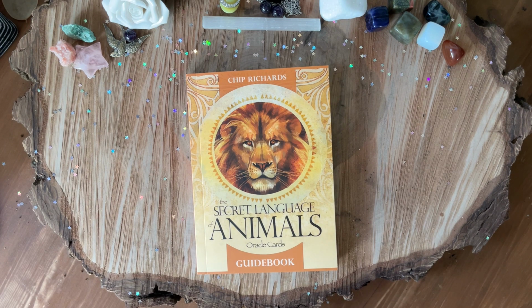But yeah, so this is an oracle deck, and I wasn't really in the market for an oracle deck, but before I cut back on watching other people's general readings and stuff, I watched a few where this deck was featured, and funnily enough, I picked this deck not because of the animal pictures or animal cards, but for the elemental ones, which I'm going to show you when I show you the cards, because I fell in love with the artwork.